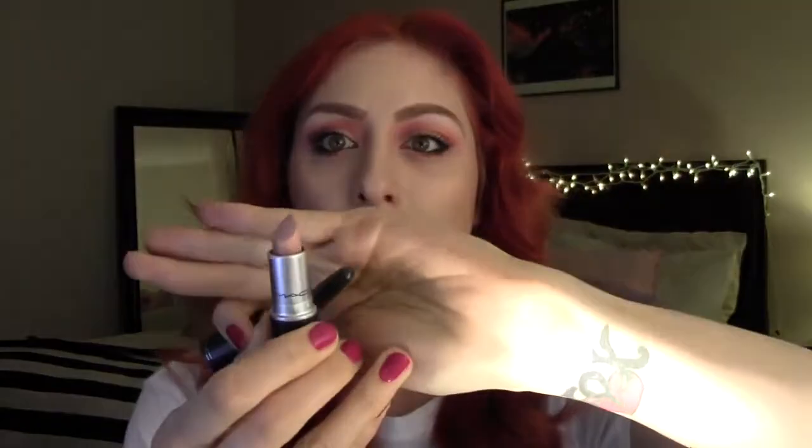You can line the entire lip with it, and it gives this kind of full pouty look to your lips if you go ahead and do that with a neutral lipstick, which the one that I've actually been utilizing in conjunction with this is MAC's Flesh Pot. And that is what it looks like. Sorry guys, the lighting is totally funky right now.